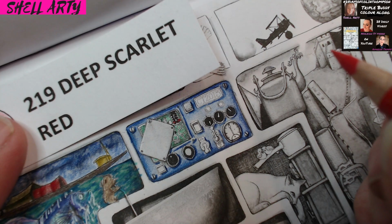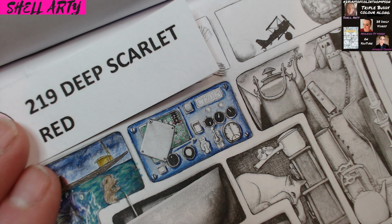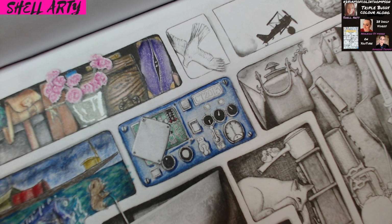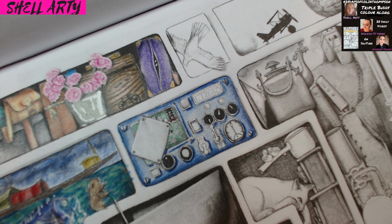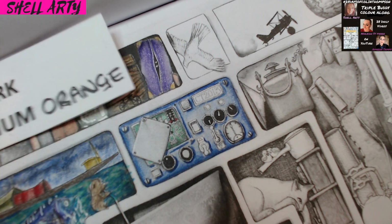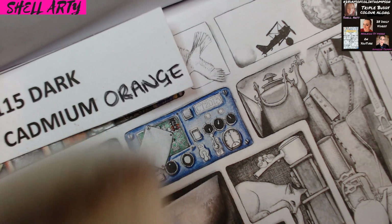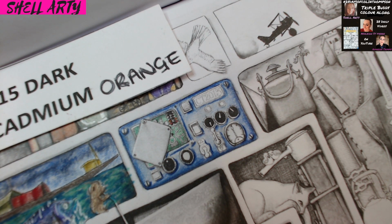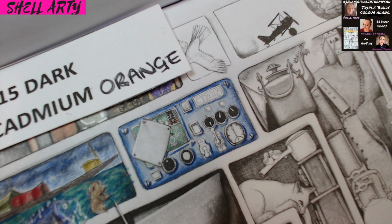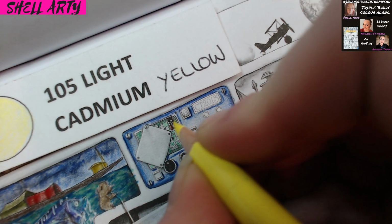Red. Deep scarlet red in that bit. Just brush that excess off. You probably won't be able to see this. This is probably going to be like a waste of red. I need to take the big point of that off. I'm going to do dark cadmium orange in the next one. These are so tiny. And then light cadmium yellow in that one.